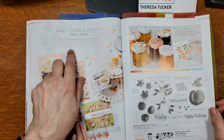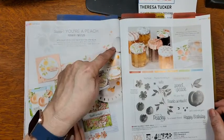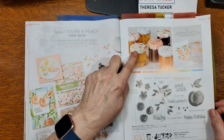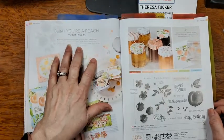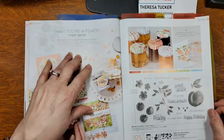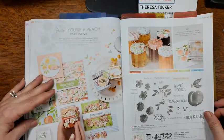So it comes with these jars. And these jars are not glass, they are plastic. They do come with lids, and you can put your designer series paper right on the top of that, and you can use tear and tape to make it stick to the lid. What else? Yeah, it comes with the photopolymer stamps and the dies as well.